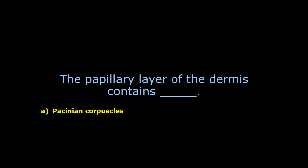Pacinian corpuscles, no, they're further deeper down in the dermis, the reticular layer. Dermal papillae, that is true. The dermal papillae are in the papillary layer. That's how it gets its name. Could it be that easy?